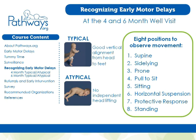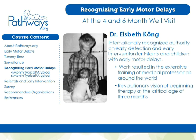Now, we are going to watch a video comparison of a typically developing baby and an atypically developing baby. These two boys will be shown in 8 different positions at both 4 and 6 months of age. The positions shown stem from an evaluation created by a Swiss pediatrician, Dr. Elsbeth Kern, who was a pioneer in early intervention.